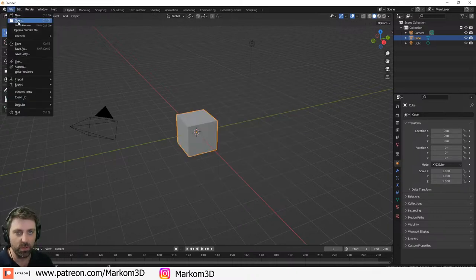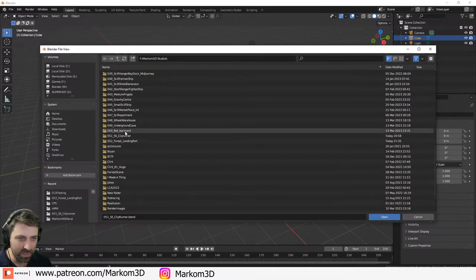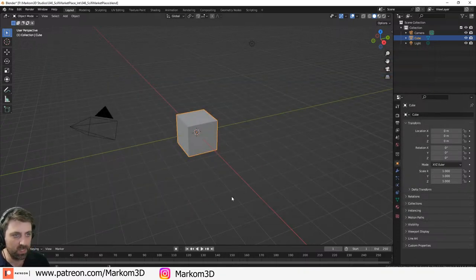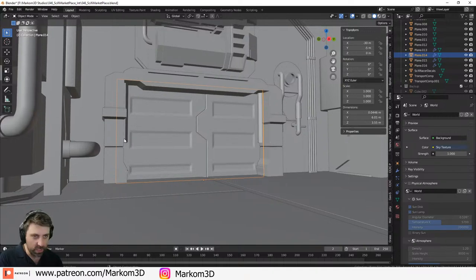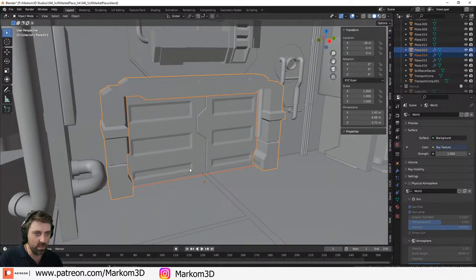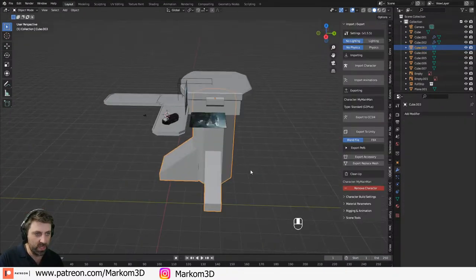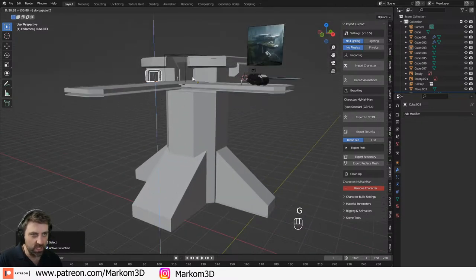Let's go File, Open. I want to pop out into our marketplace because I built a very nice door in there. The sci-fi marketplace, that's the one I want. So we're cracking this one open. I'm going to click on that. I want that because I like this door. Control C. Let's jump into our other blend file. Control V. Nice.